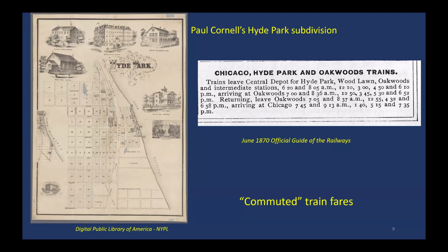That has been attributed both to the Illinois Central and to the CNNW going north, but it also may have been something that was already a practice in Boston or in New York to commute the train fares. The point of all of this is to say that the people who rode on these lower price tickets became commuters.